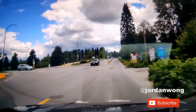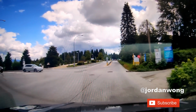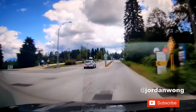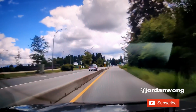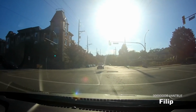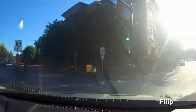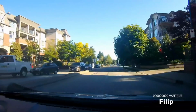Jordan Wong captured this brilliant fail in Langley. And ladies and gentlemen, I just don't understand how this happens on a regular basis, okay? You got this white sign and the yellow and black sign, both saying to stay on the right of the barrier. Yeah, this guy is going to stay on the left. I just don't understand. This is so sketchy for Philip because as he's turning left, there's a cyclist going to be right here. This is a situation that nobody anticipates running into.